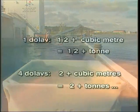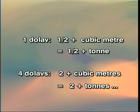Here's the arithmetic. 2 cubic meters weighs well over 2 tons, and that means that 4 Dolavs worth of water is all it takes to hold your vessel over, waiting for the next wave. If nothing else, that means you should put lids on any empty Dolavs on deck or turn them upside down before crossing the bar.